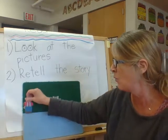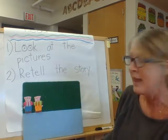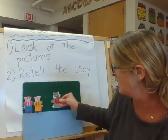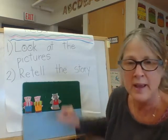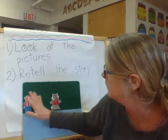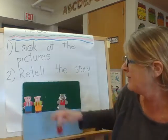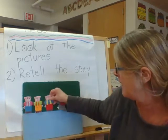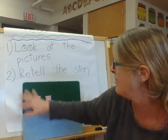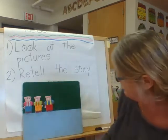And little piggy runs to the house of his brother. And it's a straw house. And along came the big bad wolf. And he says, I'll huff and puff and blow your house down. And he blows that house down. And they run away and they go to the house of the third little pig. And that third little pig had built a house out of bricks.